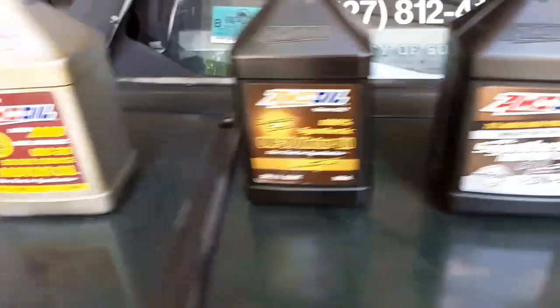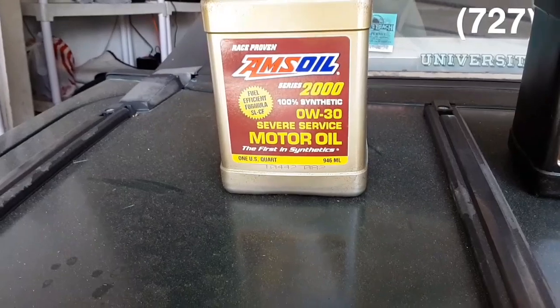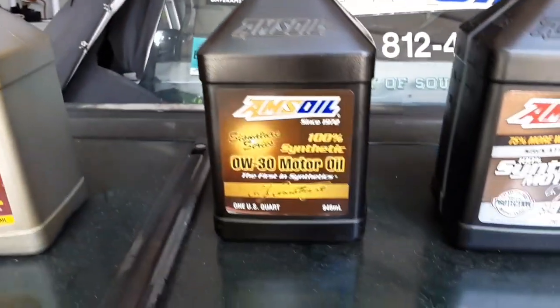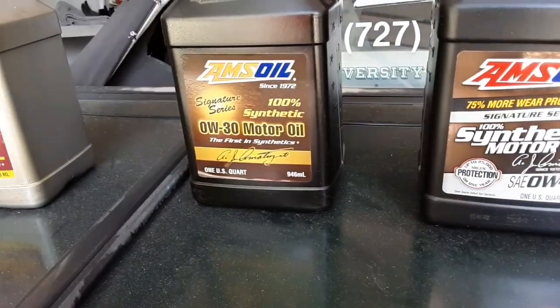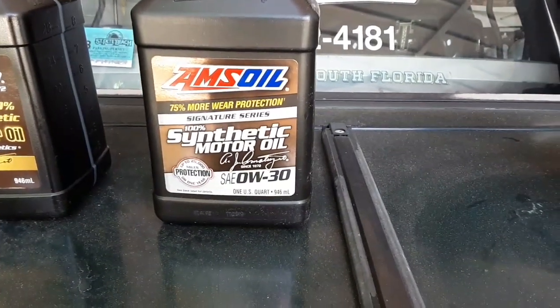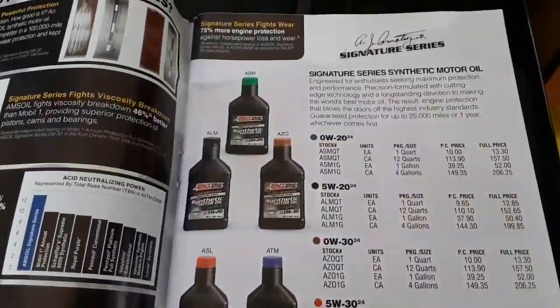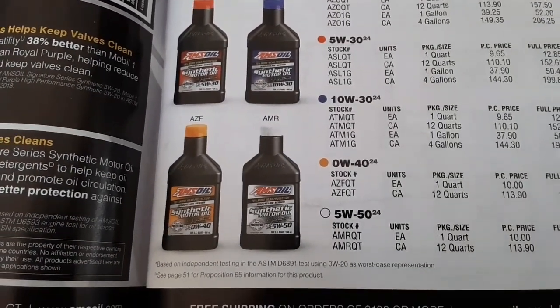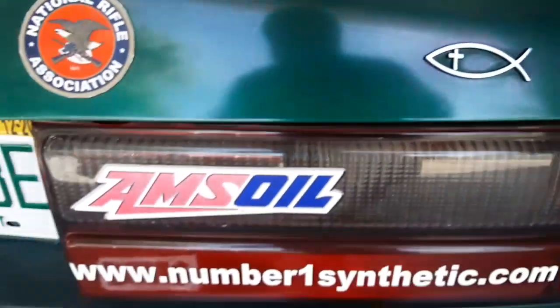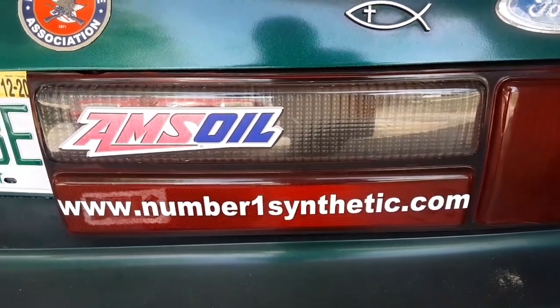And just real quick, blast from the past. Some of you might remember this. This is the old Amsoil Series 2000, which then became this, and then the entire top tier of Amsoil became Signature Series. So now you've got 0W-30 all the way up to the 5W-50 for the newer Mustangs. Here's the complete Signature Series line. Anyway, guys, hope that was interesting. There's my website, number1synthetic.com. And let's get back to this Mustang.